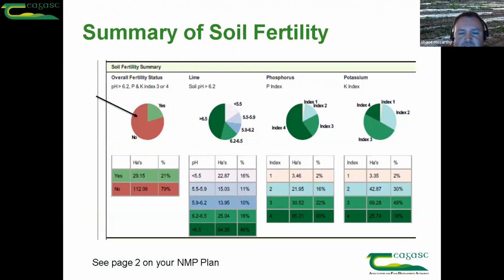So this is just a snapshot of where Stephen's fertility is. These soil samples were actually taken in 2020. If you look at the pie chart there, a lot of you will be familiar with these pie charts if you're in derogation, and they're found on page 2 of the derogation plan.